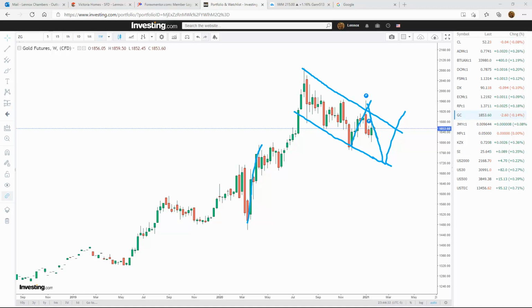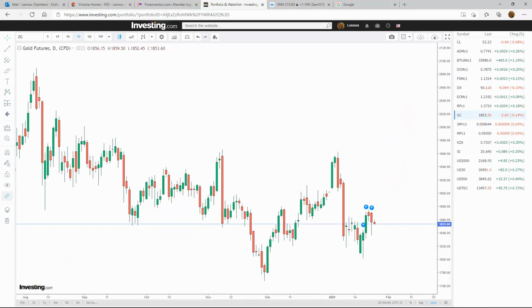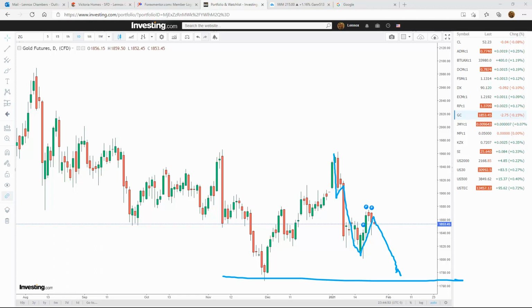Okay, so what I'm seeing with the structure is that move. We're in a flag area, so we could come back down to this area before we turn. So some weakness in gold going into this week is likely in the cards. So yeah, looking like we're going to be coming back down to challenge the support area. We could break through, but we're coming back down into this area in any case.